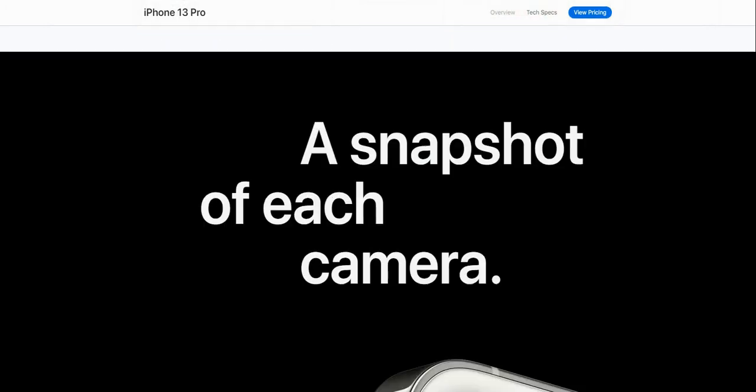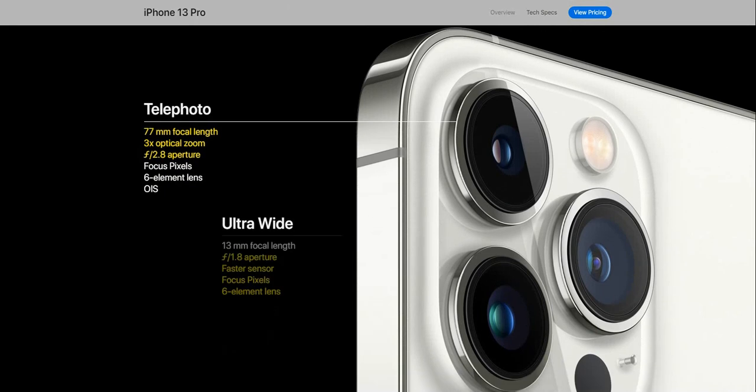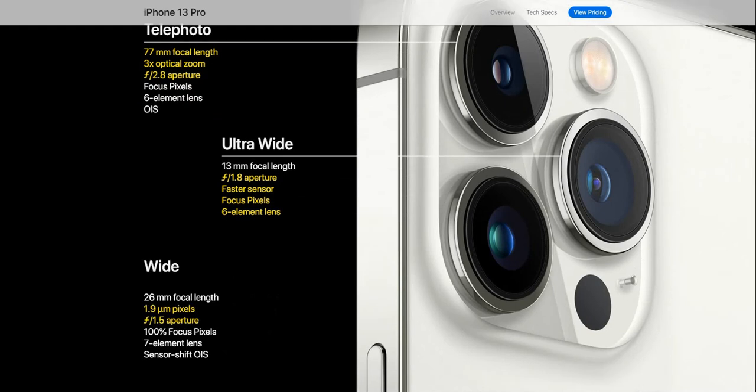A snapshot of each camera. Telephoto, which is this lens right here, where my mouse is, that's your telephoto lens right here on the top. And so it's a 27mm focal length, 3 times optical zoom, f/2.8 aperture lens, focus pixel, 6 element lens, optical image stabilization.